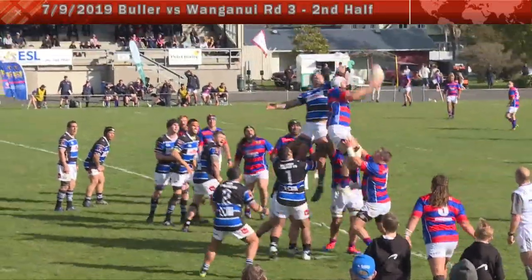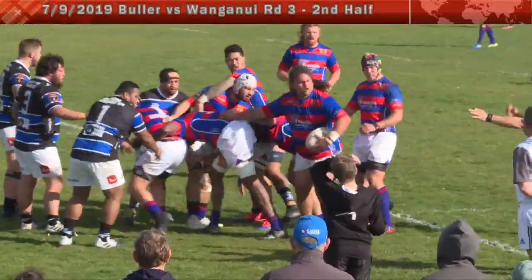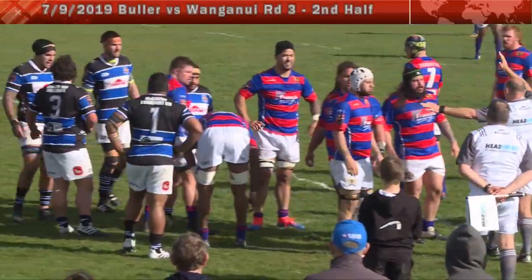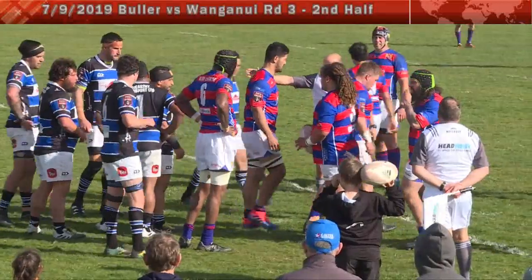Anthony Ellis into the front of the line now. Taken beautifully by Gavin Cock. Gives it up there to Ellis. Oh, he says he loses it forward. Ellis will dispute that. How did Buller lose that? That was taken in by the Cock. Well, the touch judge has given the referee a call there.